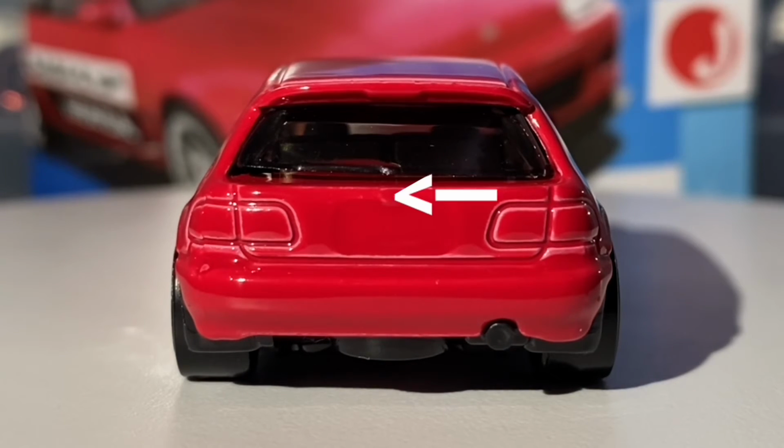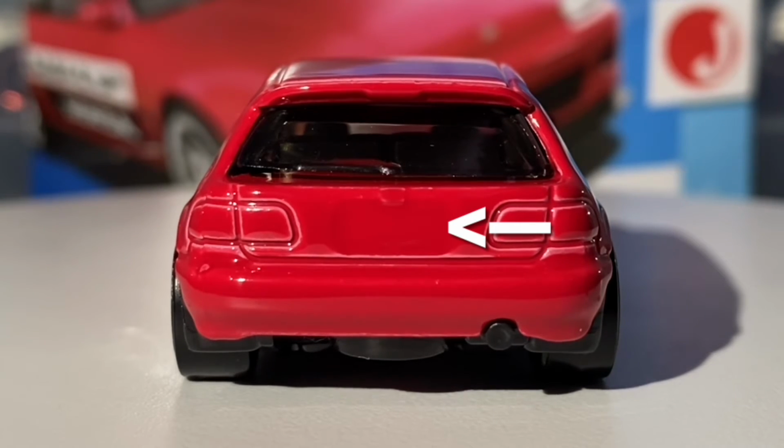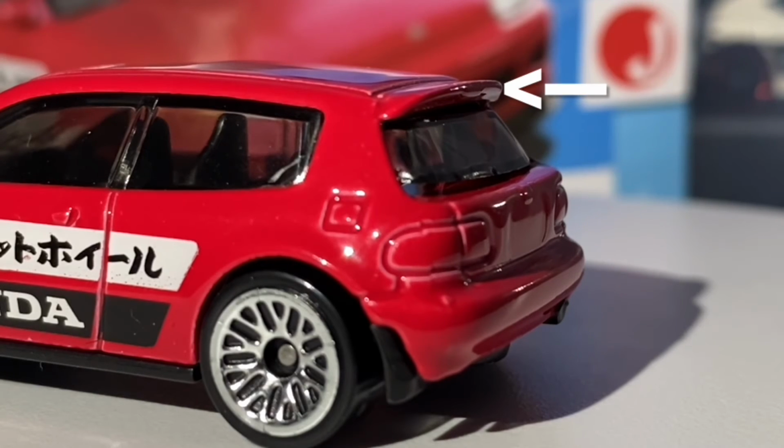You could easily add your own Honda badge to this car using something like Sharpie or acrylic paints. You could easily detail the rear lights of this car, once again using Sharpie or acrylic paints. And finally, you could add a license plate to this car using something like a permanent sticker. You can also see this car's trunk or boot spoiler, depending on where you are from, in the metal casting here, very well detailed there from the Hot Wheels team.